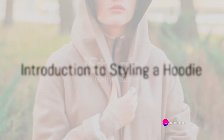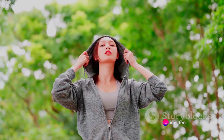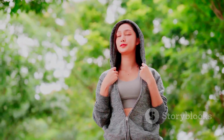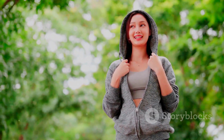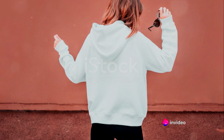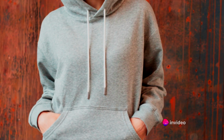Ever wondered how to style a hoodie in a chic way? Hoodies, once relegated to the realm of workout gear or lazy Sunday attire, have now evolved into versatile fashion staples. They can be as much a statement piece as they are a comfort item. Whether it's a classic pullover, a zip-up, or even a cropped version, there's a myriad of ways to style a hoodie, making it suitable for a variety of occasions and seasons.